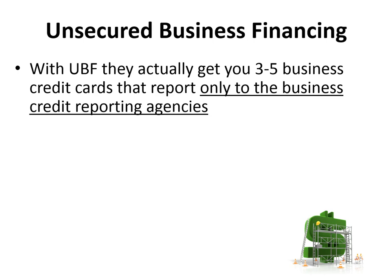So having this report to your consumer credit is a big problem because if you're using it for business purposes, you're more than likely utilizing more than 30% of your limit and you don't want to plummet your consumer score. And I've seen consumer scores drop over 100 points just because somebody overutilized one of their accounts.